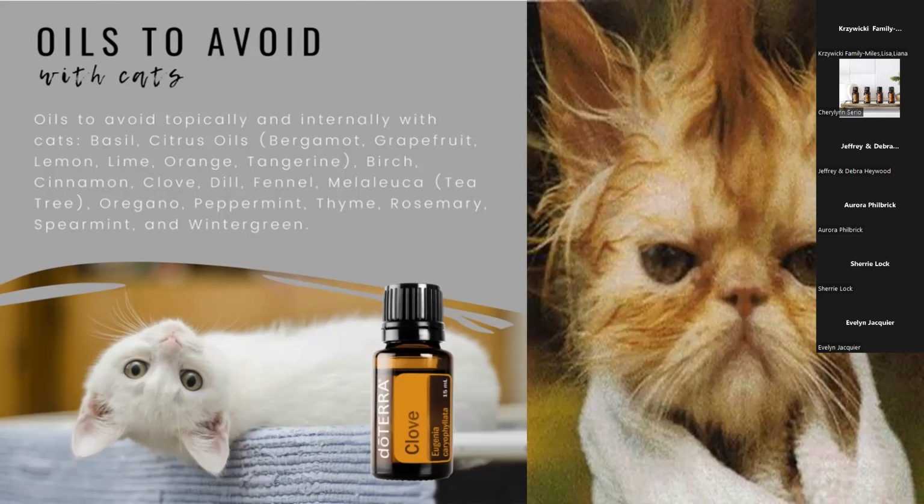Again, oils to avoid topically and internally with cats would be basil, the citrus oils, birch, which we don't have as an available oil every day. But if you go to the convention in person this year, birch is going to be a free oil in your gift bag, your swag. Cinnamon, clove, dill, fennel, melaleuca, which is tea tree, oregano, peppermint, thyme, rosemary, spearmint, and wintergreen. So again, these hot oils, be very careful with animals.